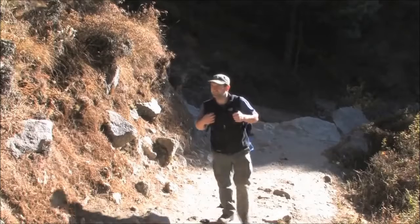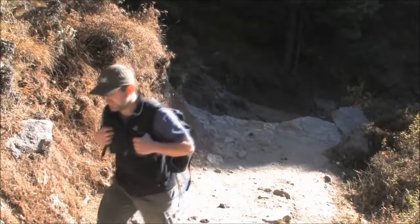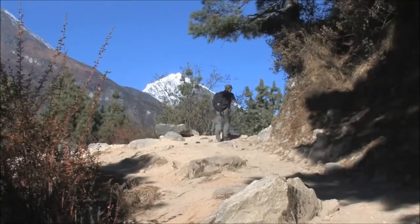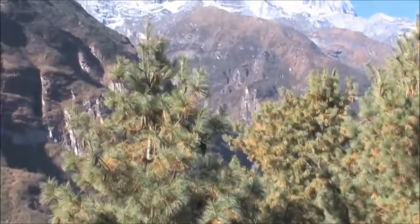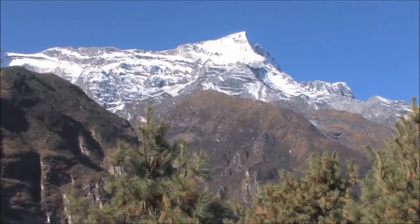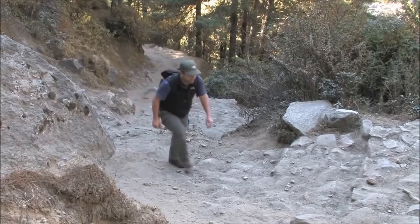The walk to Namche is very steep and continually upwards. There is no level or downward walking. This section of the walk may take 2 or more hours. People of average fitness may find that they can walk for several minutes only, and then need to take a short break to catch their breath.